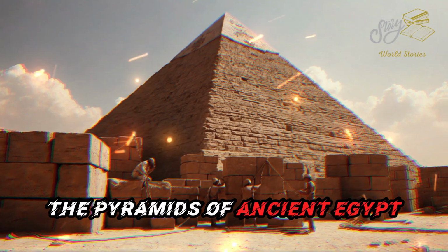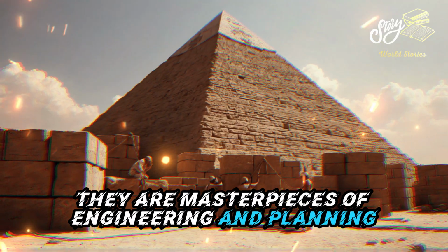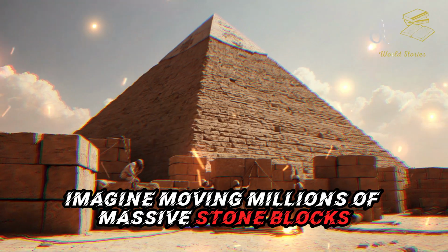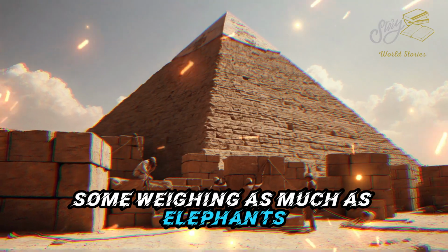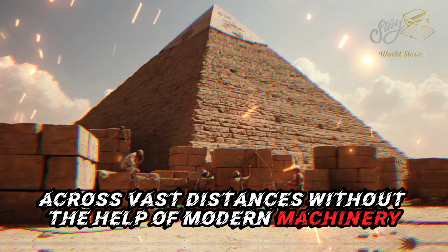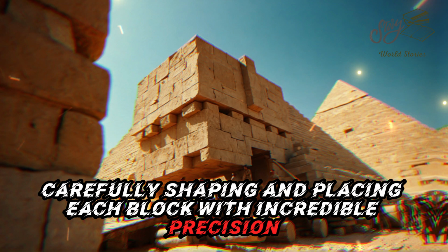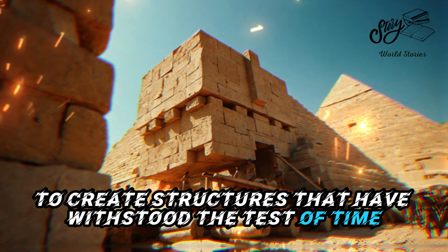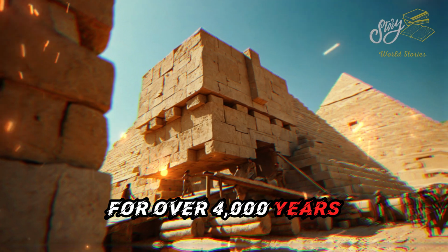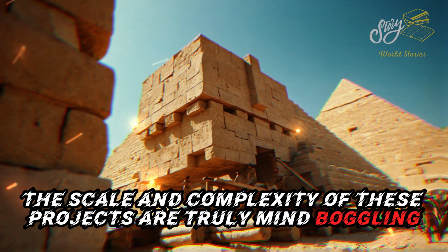The pyramids of ancient Egypt are more than just impressive piles of stone. They are masterpieces of engineering and planning. Imagine moving millions of massive stone blocks, some weighing as much as elephants, across vast distances without the help of modern machinery. Now picture carefully shaping and placing each block with incredible precision to create structures that have withstood the test of time for over 4,000 years. The scale and complexity of these projects are truly mind-boggling.